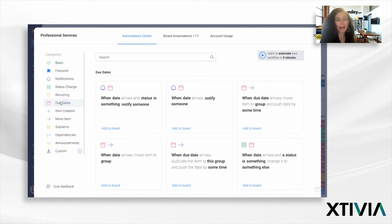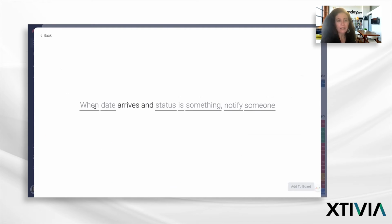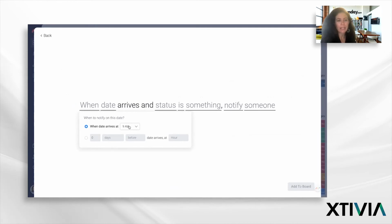I can either find a canned existing automation regarding a due date, for instance. So for instance, I would go to when the date arrives and a status is something, change it to something else. Maybe I need to let somebody know. And let's see. Actually, that's the one I was looking for. When the date arrives, so let's click on that. So when the date arrives and it's 9 a.m. All right, let's do that.